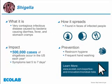Okay. So next up is Shigella, which is an infectious bacterial disease. And some of the symptoms it causes are diarrhea, fever, and stomach cramps. There are 500,000 cases of Shigella every year, so it's definitely a pathogen of concern, especially in a food service setting, as it's easily transmitted by hand. And preventing the spread of Shigella really relies on proper hand hygiene practices.